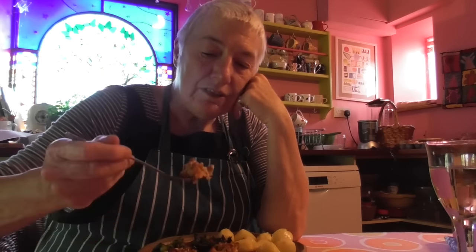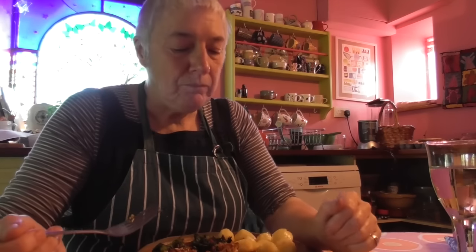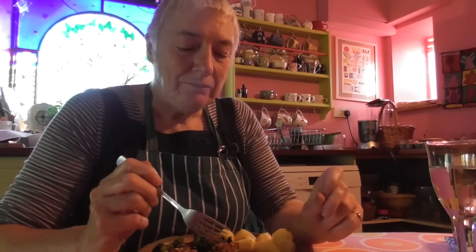sloppy, but as it cools down, it'll firm up. And as the cheese sets a bit, it'll firm up. But I'm going to take a little bit of nut roast with the cheese in. Mmm. Now I'll tell you what I'm getting there. There's crunch. Because the nuts are not completely obliterated.